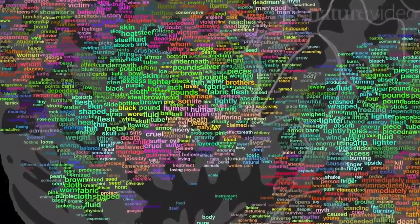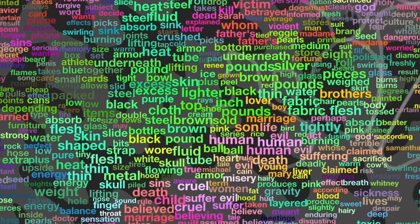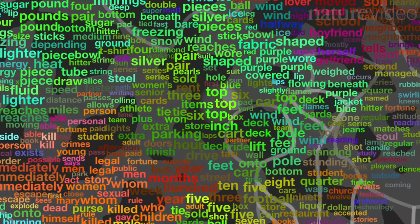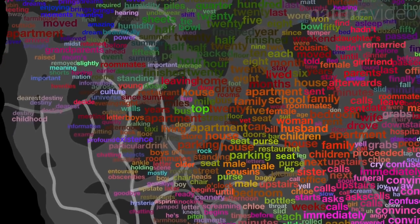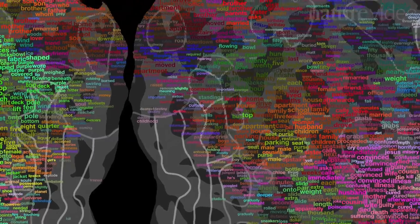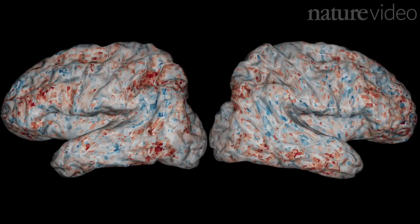So we find the word top in a bit of brain that seems to respond to words associated with clothing and appearances. But also here with numbers and measurements. And here with buildings and places. We usually think of language as being restricted to certain sections, like the temporal lobe. So researchers were surprised to find activity all across the brain and in both hemispheres.